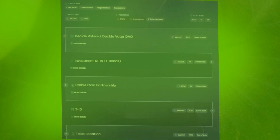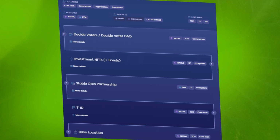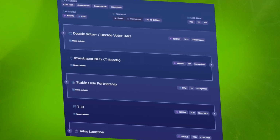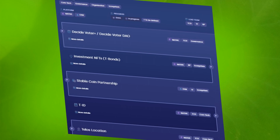Regarding their roadmap, they've already worked on a lot of features since the ecosystem has grown quite a lot, and as we can see, they're working on some new DAO voter features, stablecoin partnerships, NFTs, and Telos location, which is a longer term plan from their roadmap. You can get more details on each one of these milestones by clicking on them.